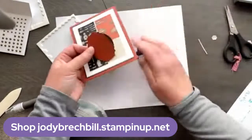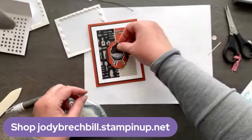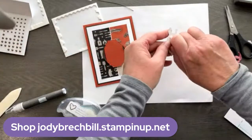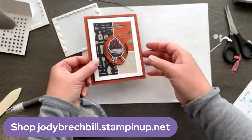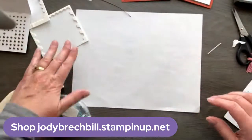And let's add this to our card front here. And then we will put on our grill. So zero stamping. We're having a zero stamp day. Look at that. Oh my gosh, so adorable. All right, hold on one sec. I want to finish out that other card. Hold, please.